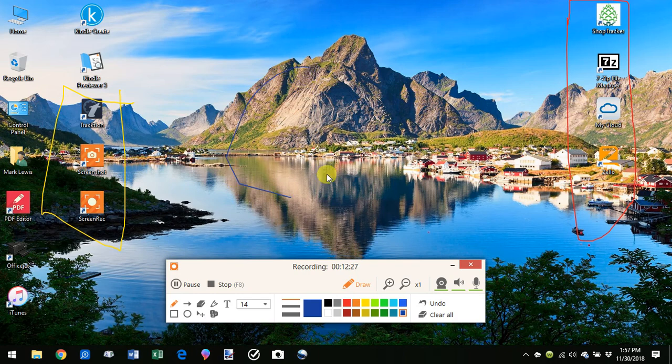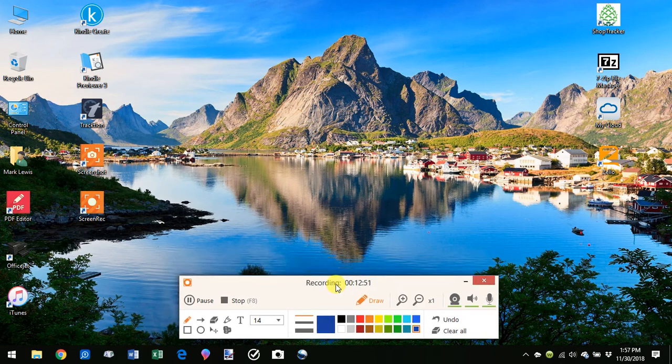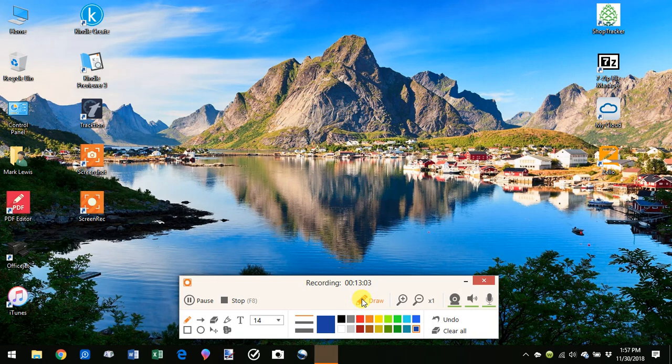Let's see, can I draw a smiley face? Don't let me come to your art class anytime soon. But when you want to get rid of it, go right here, clear all, everything disappears, and you can start over. There are any number of other opportunities in this, and it gives you a timer, gives you a countdown. And let me get over here back to the camera, and let me get off. Ah, here we go, click off the draw.